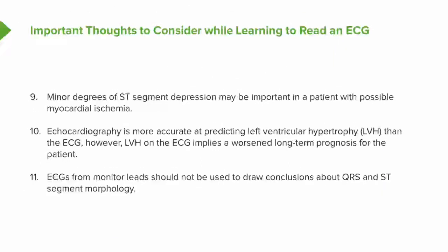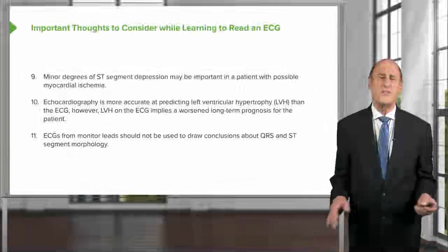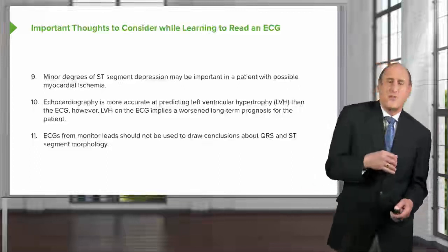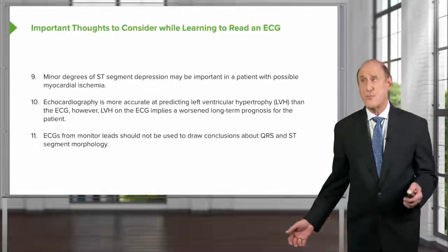ECGs from monitor leads should not be used to draw conclusions about the shape of the QRS or the ST segment. I've seen the monitor leads overread the arrhythmias, calling marked ST elevation and so forth when it was just the patient moved in bed or changed their position. So don't use the monitor lead to try and interpret the ECG.